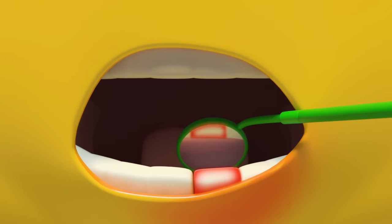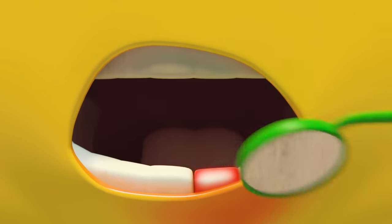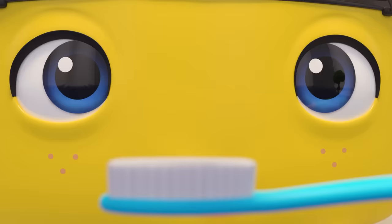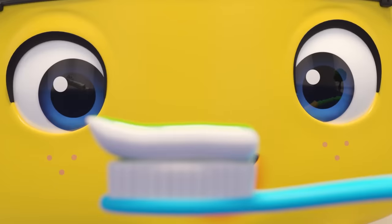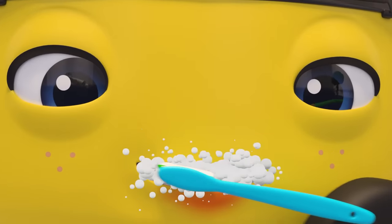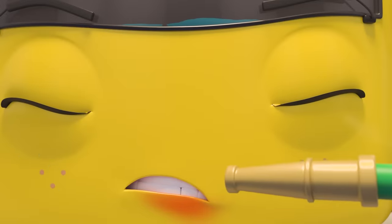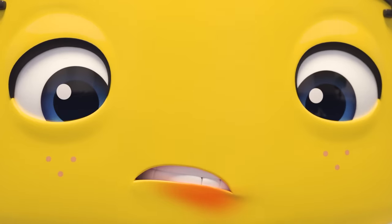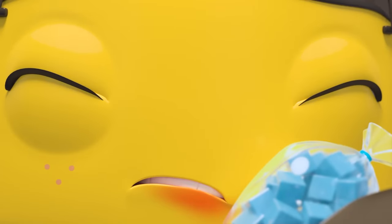Let's have a look. That looks very painful, Buster. It looks like you're going to lose your first milk tooth. And then you will get your big teeth. Amber knows what will help. A toothbrush. Squeeze the toothpaste out of the tube and brush from side to side. That's it, Buster. All nice and clean. And a quick rinse. It's very important to look after your teeth. Well done, Buster. An ice pack will soothe the pain.